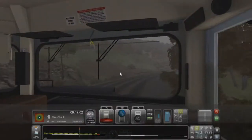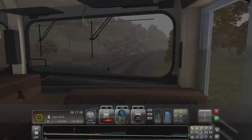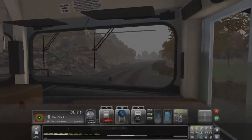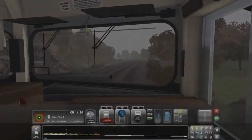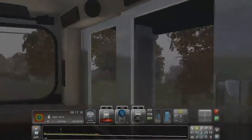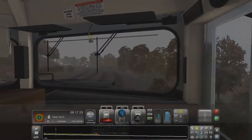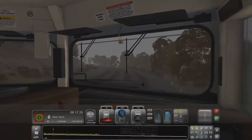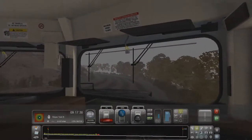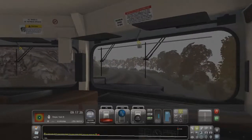Through another one of these lovely super elevated curves. Did try and pull the visor down, but nothing happens. Not that I need it on a foggy day like this, but I do like checking to see if it works. And it does not in this locomotive, sadly. But that's okay. That is okay. Yeah, I'm not even going to try the windows. Leaning into another curve as we go around here.